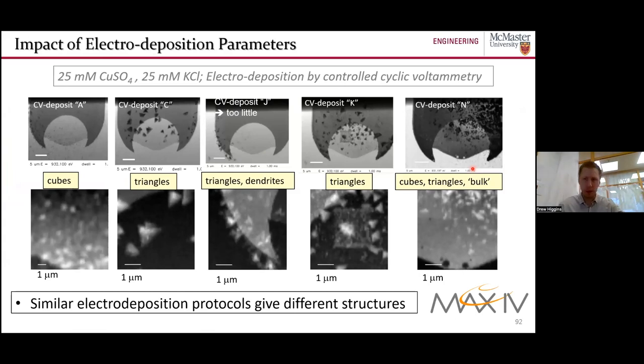Here are some measurements that were done just down the road at the SoftiMAX beamline at MAX IV, where what Chunyang and Adam showed is that depending on the electrodeposition process used, we could get very different copper-based electrodeposit structures. So this gave us some insight into the best way to prepare these catalyst particles that was amenable to STXM measurements.